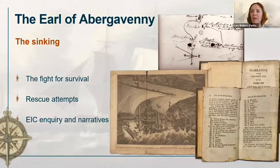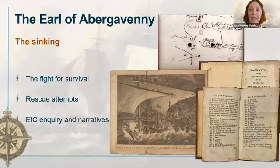In the aftermath of the sinking, a few survivors shared the accounts of their experiences with various publications of the day, and an official East India Company inquiry followed. The bodies of the drowned, including that of the captain, were buried together at Wyke Regis Church in Weymouth.